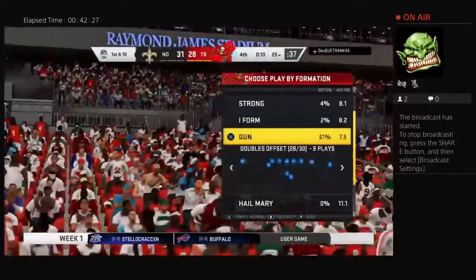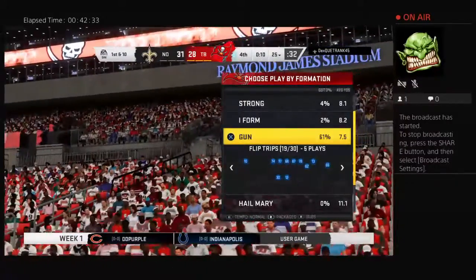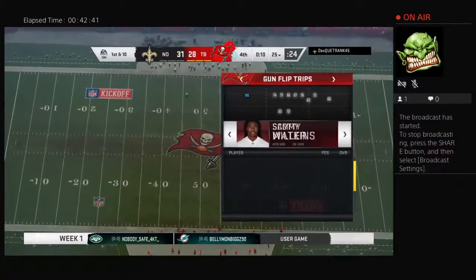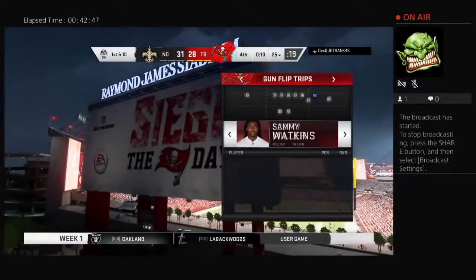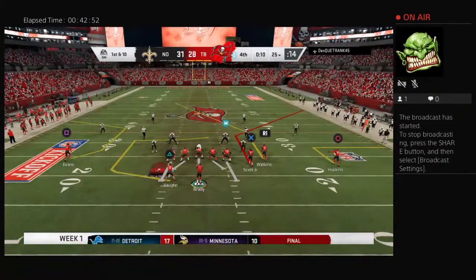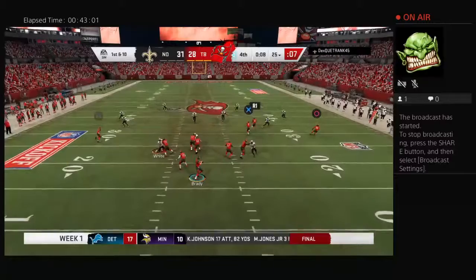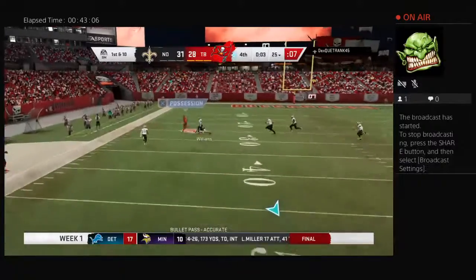First and 10 at their own 25-yard line. The Tampa offense ready to get their drive started. So you're right there, but obviously the clock is not your friend. How do you handle this situation? You're thinking two plays. One, to get yourself in position for the second one, whether you're able to get into field goal range or you have to try another.